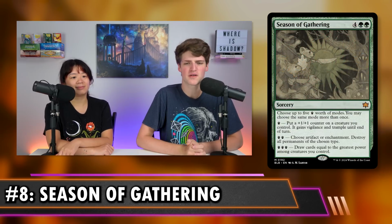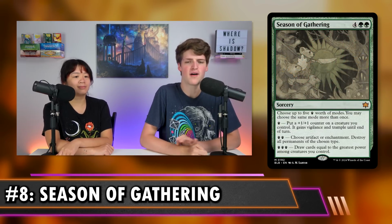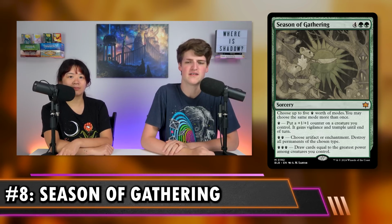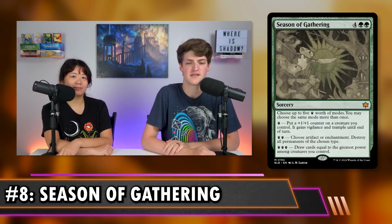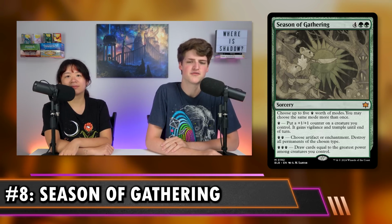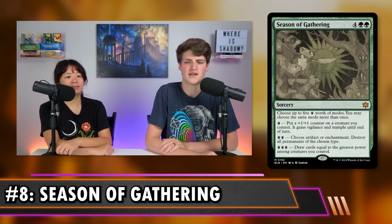We're going to move to number 8, which is Season of Gathering. 4 green for a sorcery. Choose up to 5 paws worth of modes. You may choose the same mode more than once. A single paw: put a +1/+1 counter on a creature you control. It gains vigilance and trample until end of turn. Notably, that does not target. 2 paws: choose artifact or enchantment. Destroy all permanents of the chosen type. And 3 paws: draw cards equal to the greatest power among creatures you control.